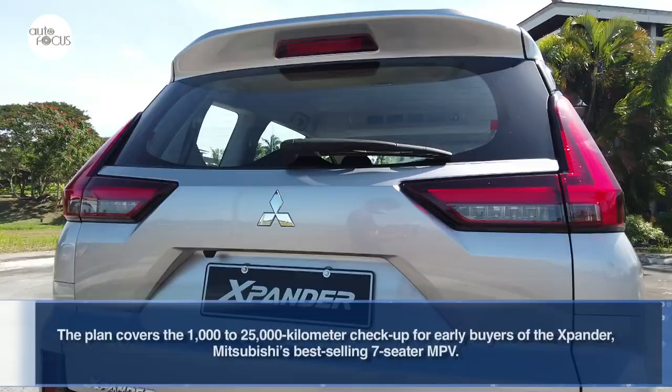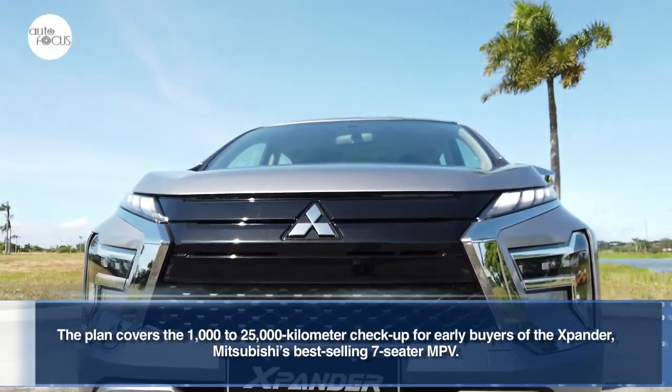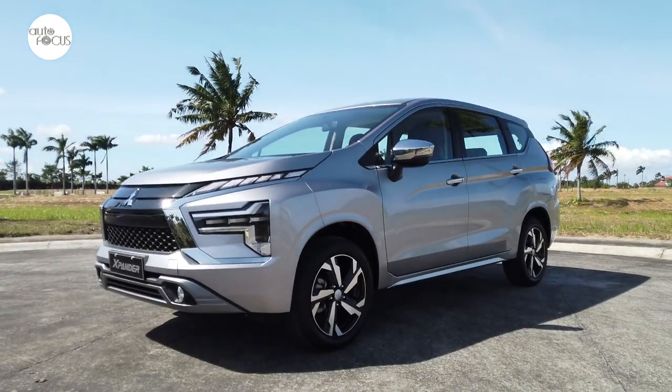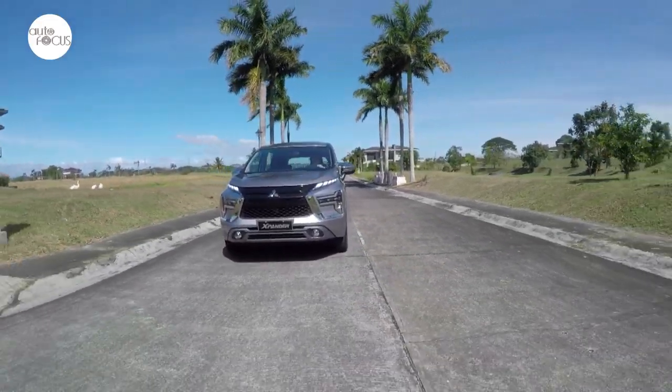The plan covers the 1,000 to 25,000-kilometer checkup for early buyers of the Expander, Mitsubishi's best-selling 7-seater MPV. According to Takeshi Hara, MMPC President and CEO, the special PMS package for early bird buyers of the Expander aims to provide them an all-encompassing ownership experience that they can freely enjoy and be confident behind the wheel.